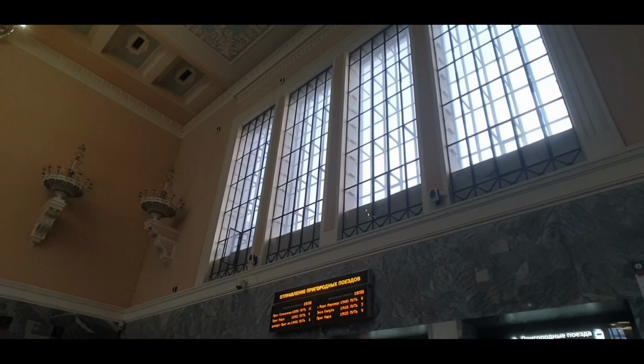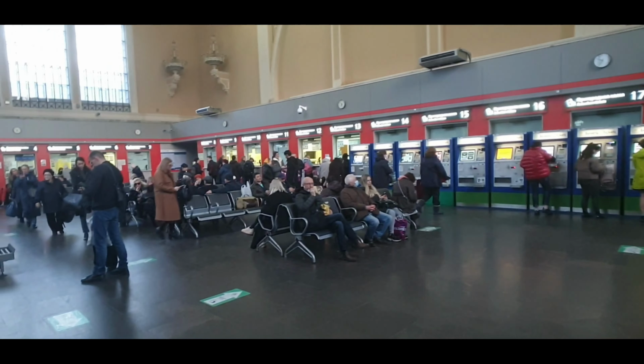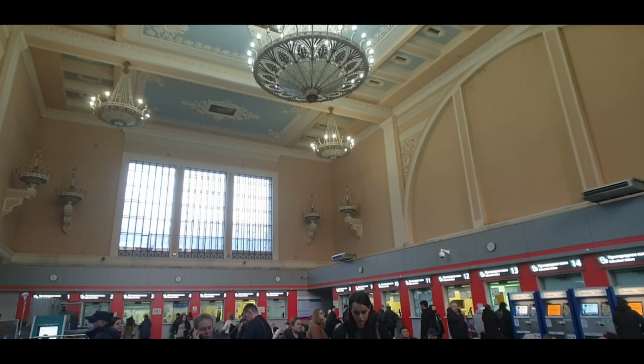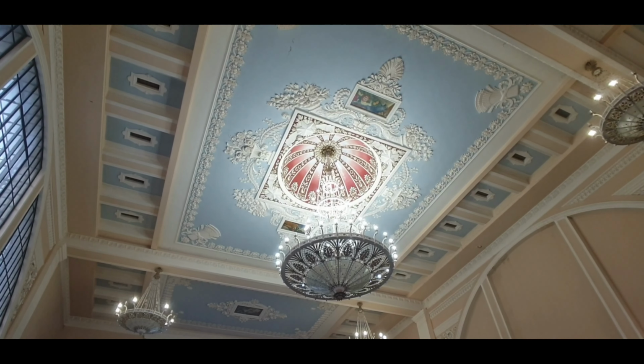It's a big place. This actually has all of the suburban trains. It has a metro station here, a bus station, and even the airport express trains leave from here as well. So just have a look one more time. Look at the windows and then the amount of work on the architraves of the ceiling here.